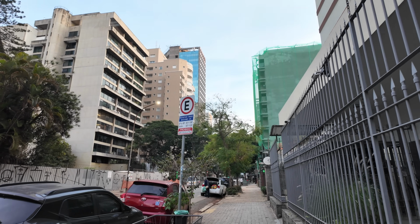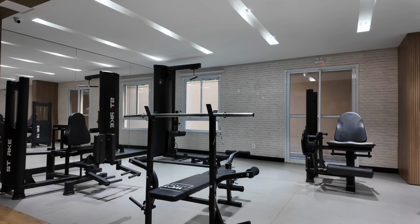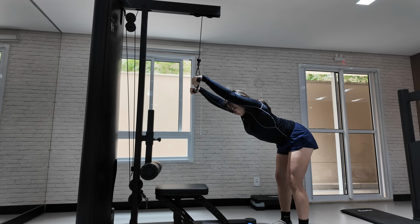This place has 24-hour security. You can't even get near the apartment without getting past security because there's a gate, so it does feel very safe. Very basic gym. I go to an actual gym, but this isn't awful for an apartment gym. If I ever need a quick workout and can't make it to the gym, I can come here and do a few things, which is convenient.